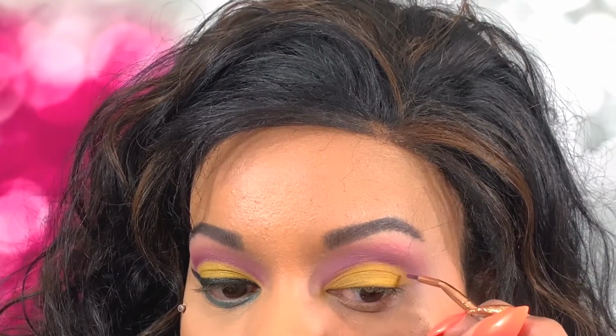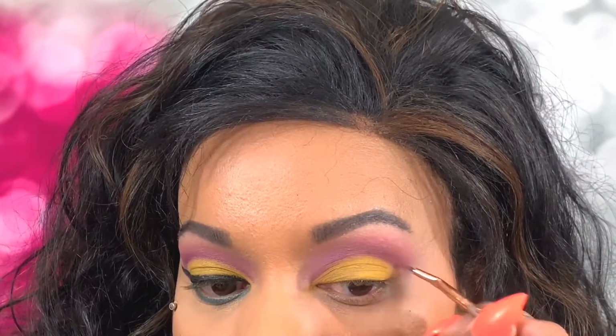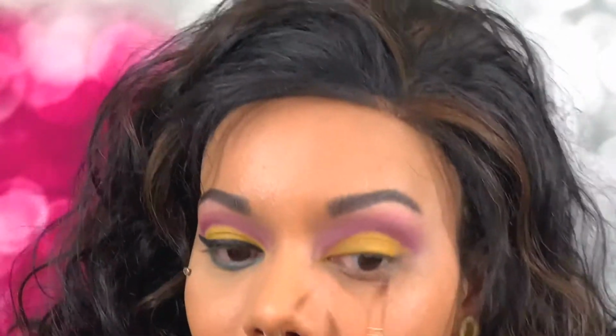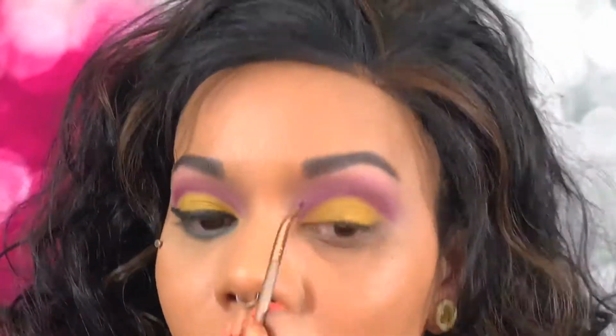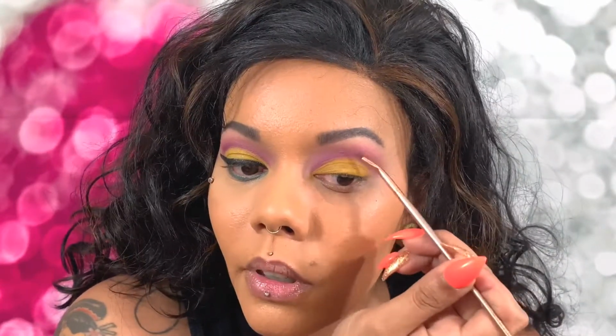Anywho, let's go back into the purple so that we can redefine our crease. And I'm concentrating most of it on the outside because that's how it looked in her picture. I'm using my teeny eyeliner brush. You guys know I love using this brush for this. It's the perfect size. And let's grab some more and go back over the top just a little bit.